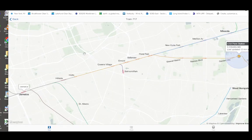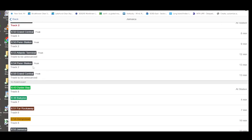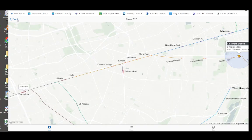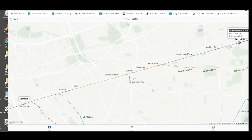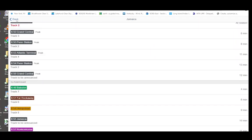This is a Hempstead that has not updated, so we're missing some information here. We haven't gotten full information on all these trains so far. That one also not showing up. Let's see this one. This is a Ronkonkoma train, 656 to Grand Central. I don't think that one stops at Mineola. Let's see how a little bit of crowding there. Nothing too terrible.